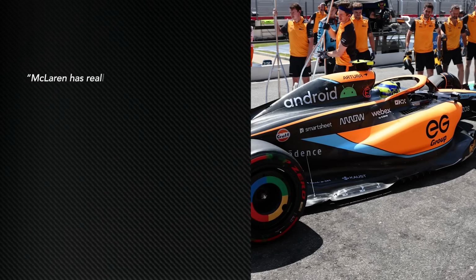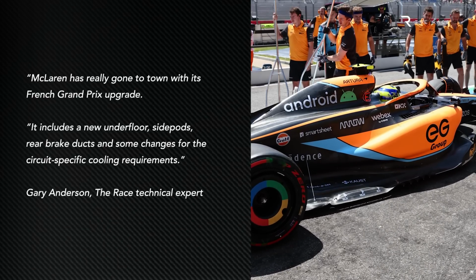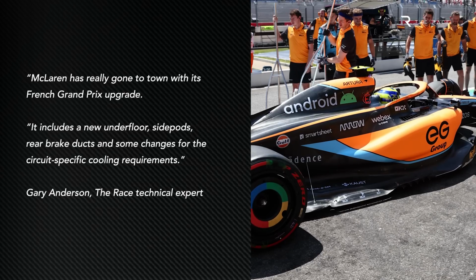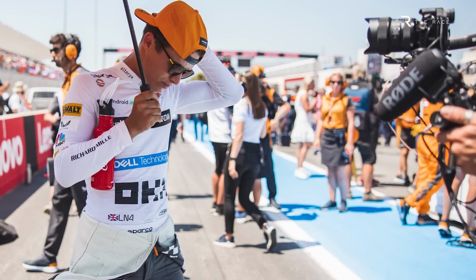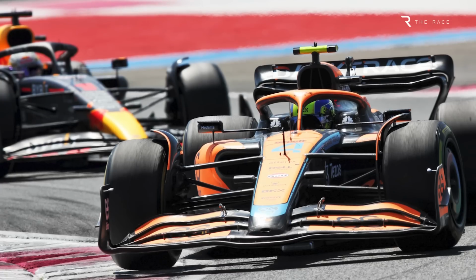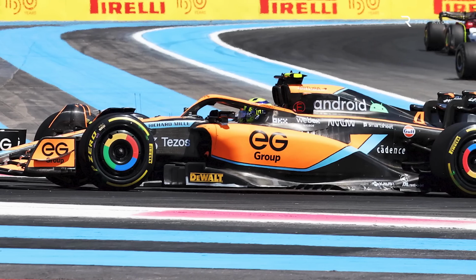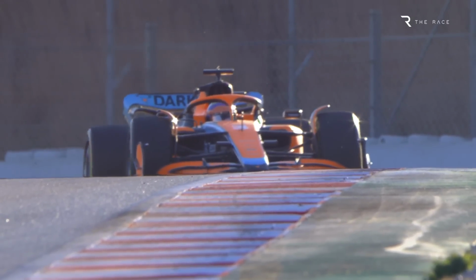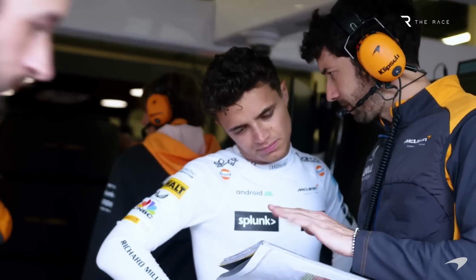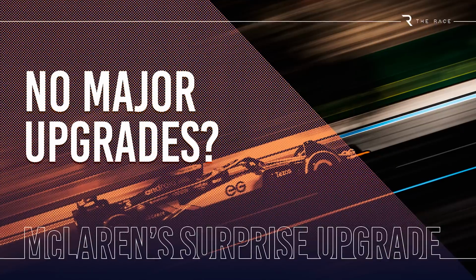Our technical expert here at the race, Gary Anderson, described the team as really going to town on the new package. The key changes are those to the floor and sidepods, which helped Lando Norris qualify 5th at Paul Ricard before finishing 7th in the race. So let's take a closer look at exactly what has changed and the impact on performance, as well as explaining why McLaren introduced an upgrade that it denied was in the pipeline.